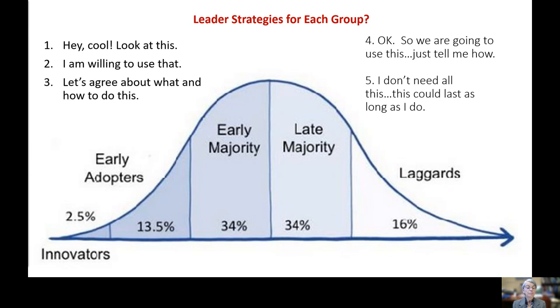But here's the leadership challenge. What's the strategy for each group? The innovators, they say, hey, cool, look at this. And you may end up needing to help regulate how often innovation is introduced and making sure that the evidence is convincing and at that top peak of the strength of evidence. The early adopters say, hey, I'm willing to use that. Let me try this out. And the early majority say, let's agree about what and how to do this.